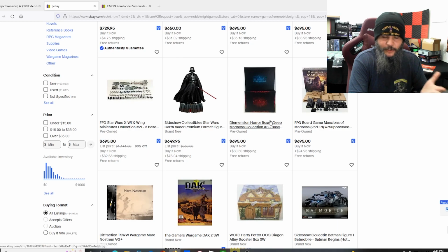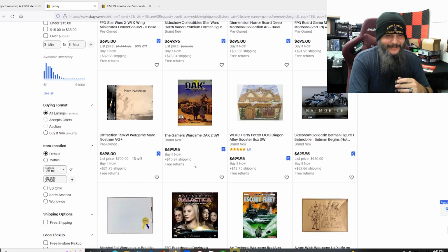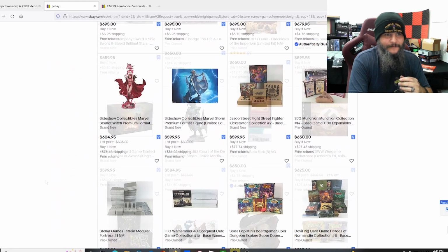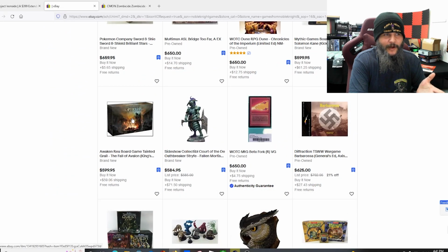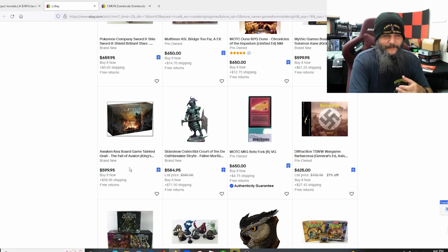Deep Madness, another good game. Outrageous cost. Here we go. DAC 2, $700. Again, not going to hold that one as hard against them because I've seen that charged fairly high. It is rather rare and hard to come across, but they're $200 to $300 out of range, I think, on that one still. Hey, look at this one. Tainted Grail, we mentioned earlier, and it looks like it's just the game, Tainted Grail. Not even any of the bonus stuff that came with it, for $600.